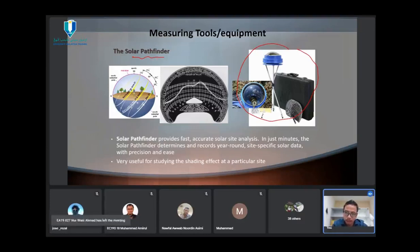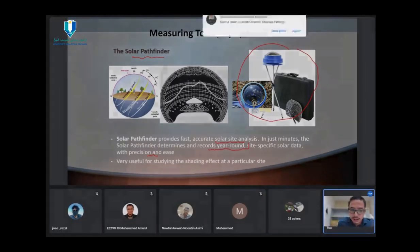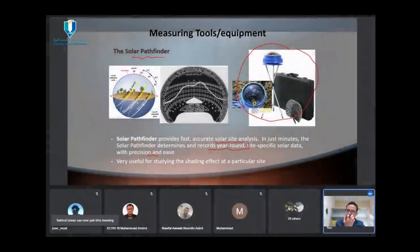What is the important thing about this? The solar pathfinder provides fast, accurate solar site analysis. In just minutes, the solar pathfinder determines and records year-round, site-specific solar data with precision and ease. Again, year-round, site-specific solar data. Very useful for studying the shading effect at a particular site.